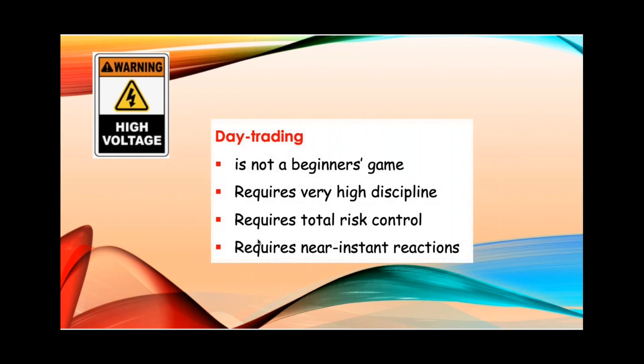You have to learn how to do it at a slower speed. Day trading requires tremendous discipline. It requires total risk control and near instant reactions. With swing trading, you have time to think. With day trading, you stop to think, you're dead.